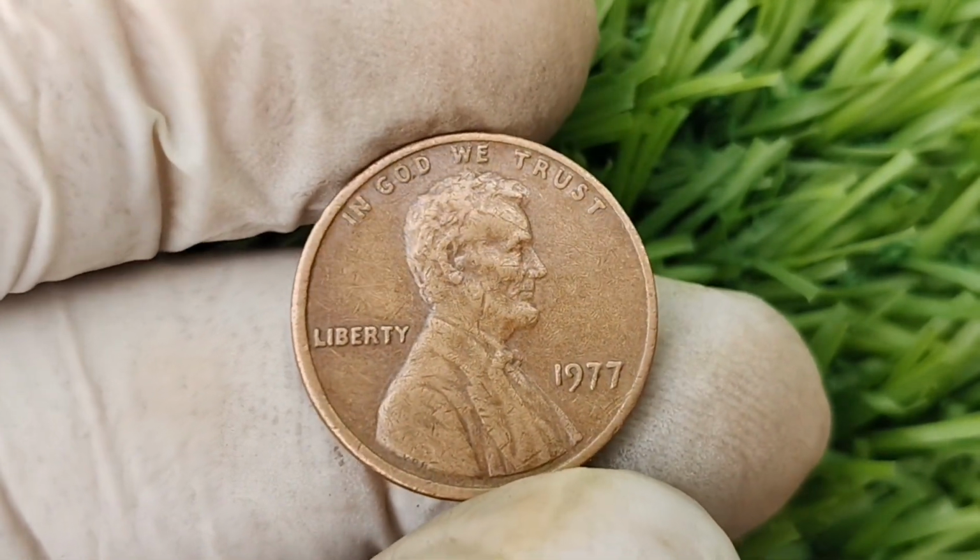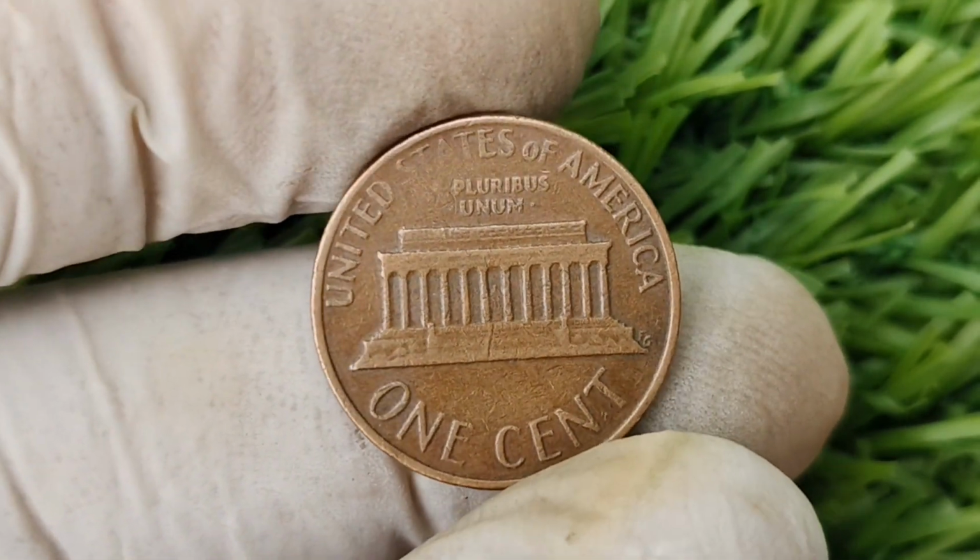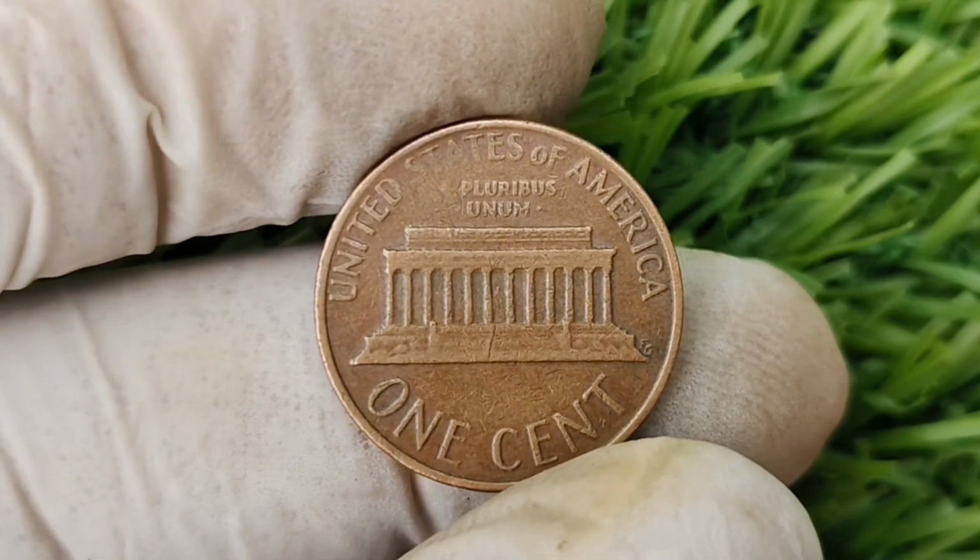So grab a magnifying glass, maybe a flashlight, and start digging through that change jar. Who knows, you might just be sitting on a 1977 no mint mark penny worth $1.5 million.